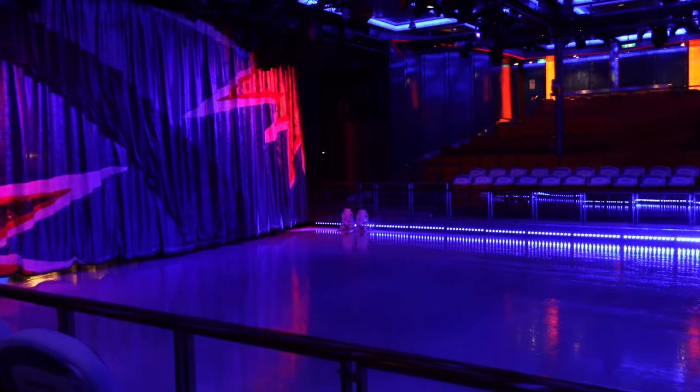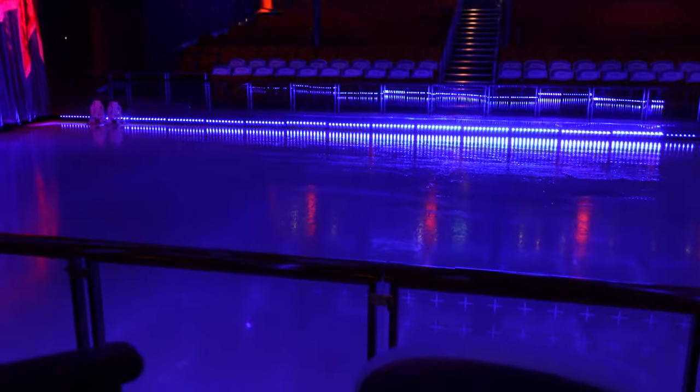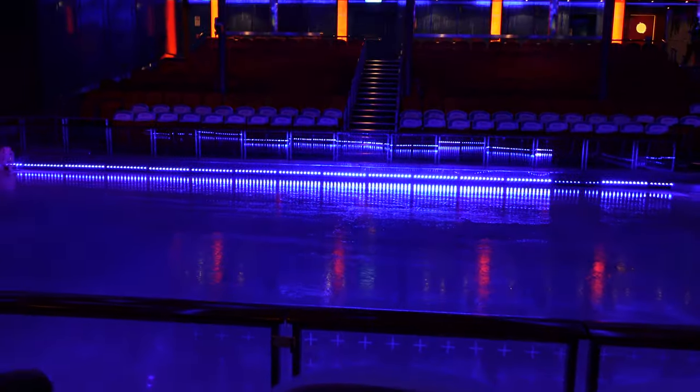So nice how it's being done. Always cool to sit front row for the ice skating show, really be up in the action, but honestly, unobstructed view in the third row is almost just as good.